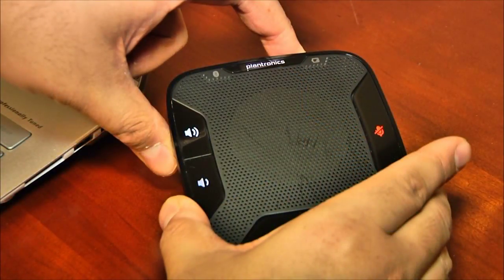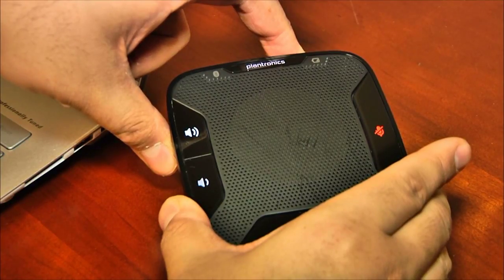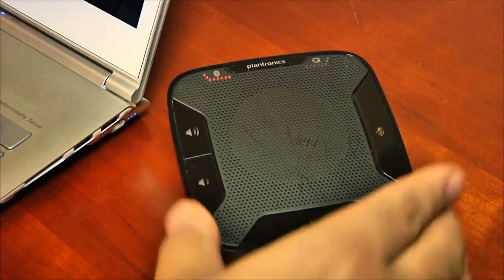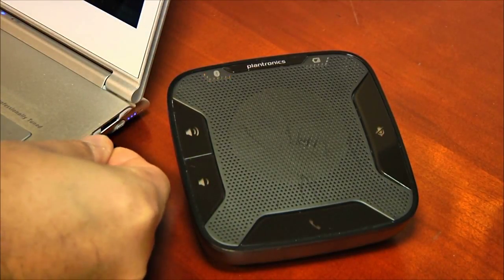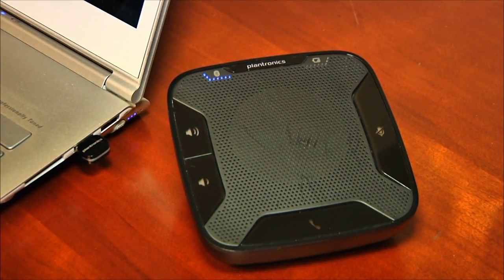The Calisto features full duplex 360-degree audio and directional microphones that are only activated towards the individual or individuals who are speaking. If you're using the included dongle, the Calisto also activates PC wideband audio and uses digital signal processing that cancels echoes, reduces dropouts, and cuts ambient noise.